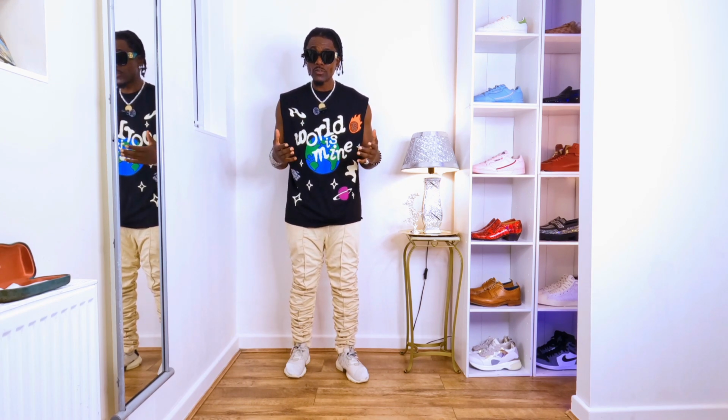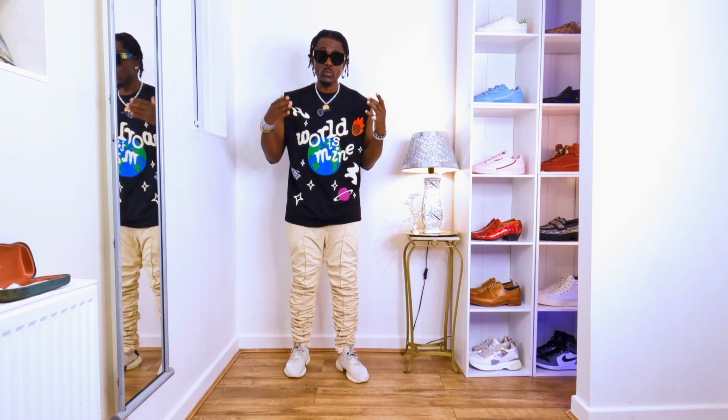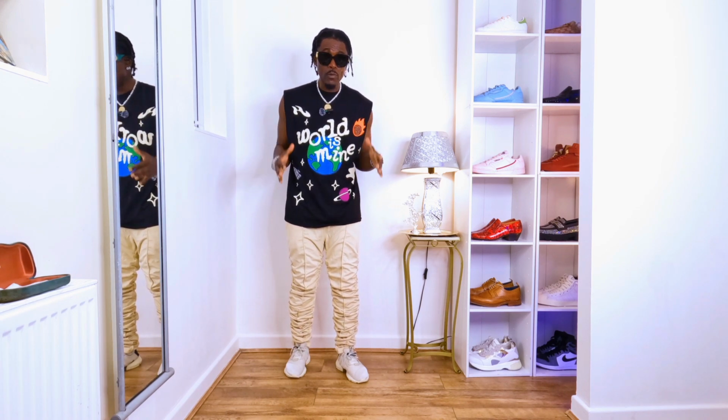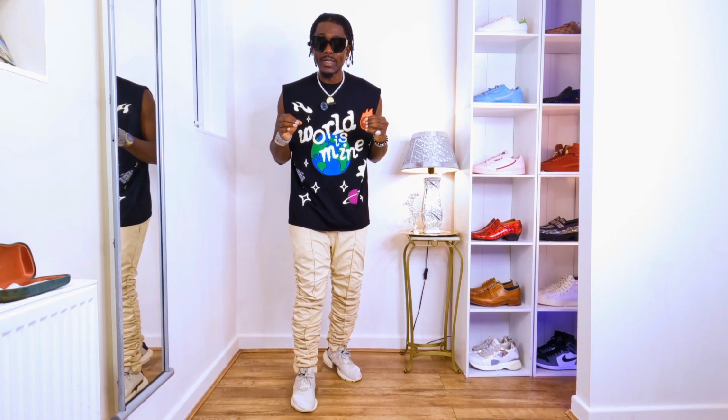So I'm passing back to you because you have a lot of flaws in your wardrobe, and I want you to style it the way I'm styling right now. If you don't, go and get some affordable ones, and you're gonna be cool. What I'm putting on is affordable. You can get it, and if you get it, you're gonna be looking nice as well.